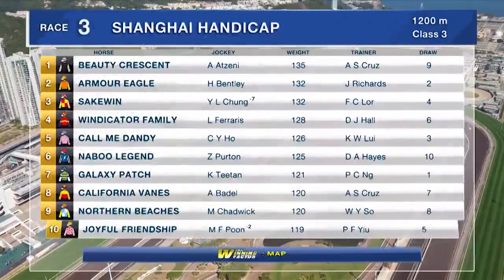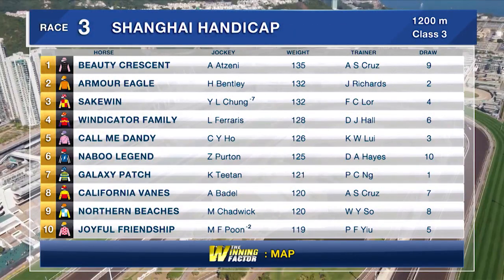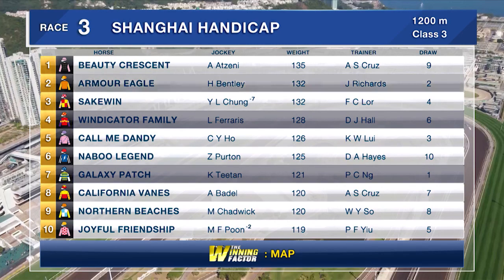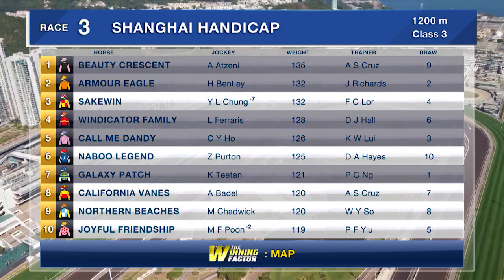The first of them, race 3, where our winning factor is the map. Now, this is a handy class 3, 1200 metres, with a couple of newcomers who have ability in Windicator Family and Galaxy Patch. Armour Eagle returned for the season at Happy Valley in good style, and nevertheless I see this as a race between two key runners in particular, Call Me Dandy and Beauty Crescent. And both of them made their reappearance for the new season in the same race back on September 10. So let's take a look at how they measured up.